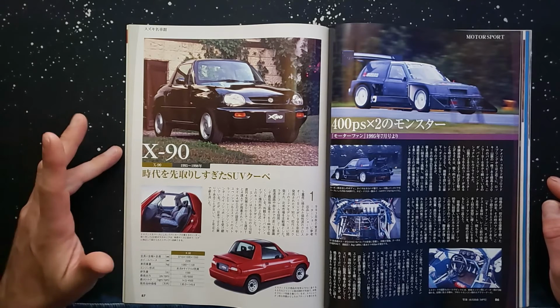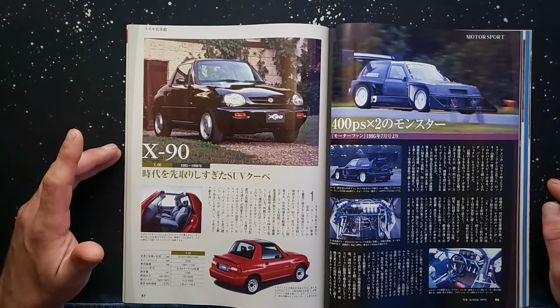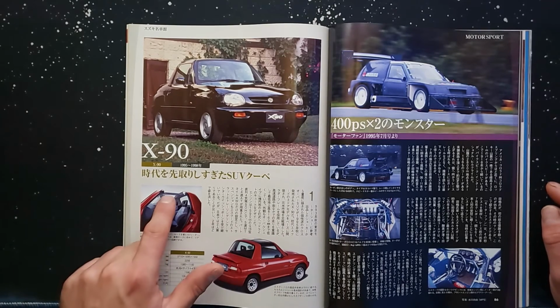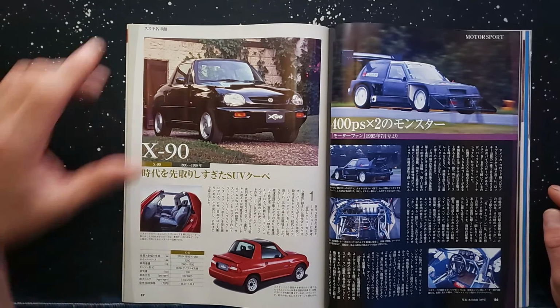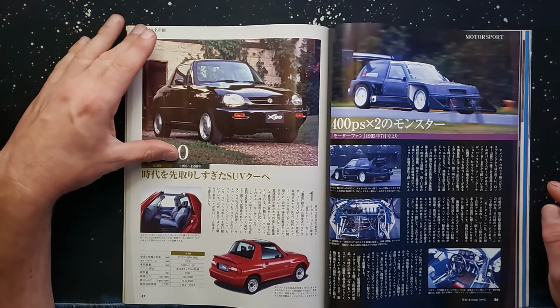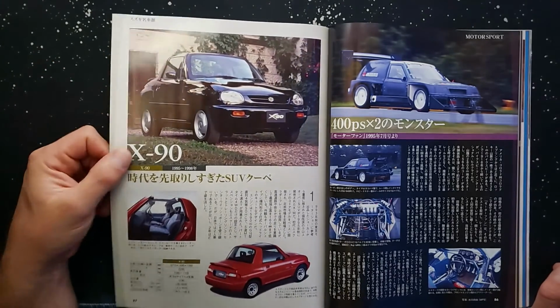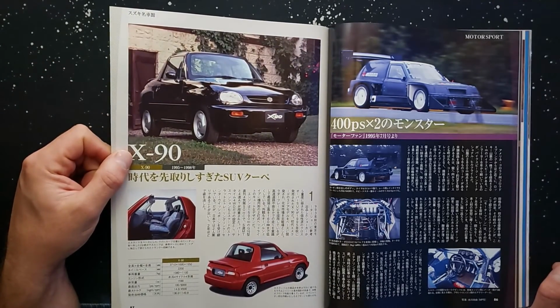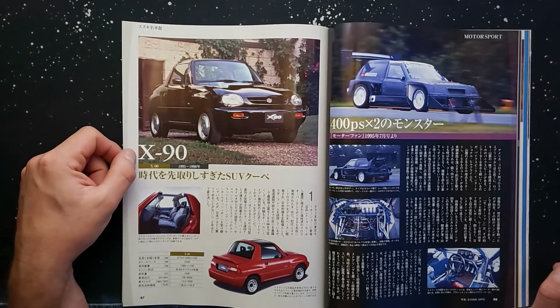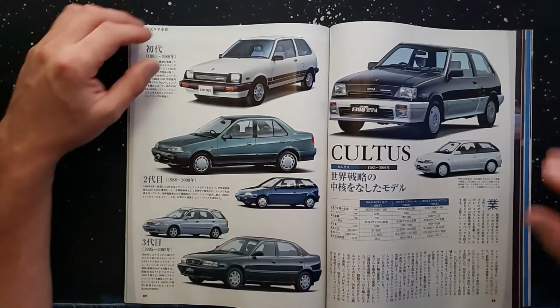X90. I always think these things are like a 4-wheel drive Cappuccino, but they're kind of not. No, not really. Although they do have a removable top like a Cappuccino. And they're not K either. So there's always that. Cool car. Kind of rare, really. Not the prettiest car, though. Okay, keep cruising. The Cultus.